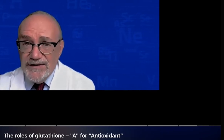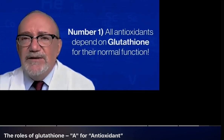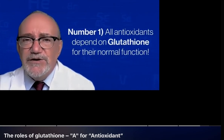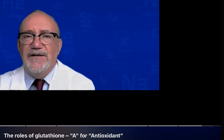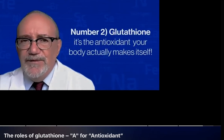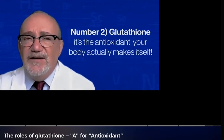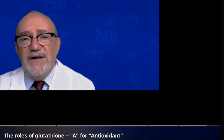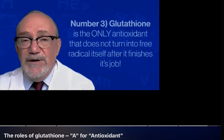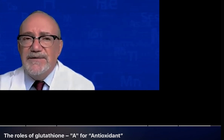So let's just summarize. Number one, all antioxidants depend on glutathione for their normal function. This is the primary reason why it's called the master antioxidant. Number two, it's the antioxidant your body actually makes itself. Other antioxidants like C and E must be eaten to be in your body. Number three, it's the only antioxidant that does not turn into a free radical after it's spent.